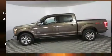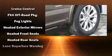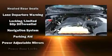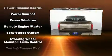Safety equipment has been integrated throughout, including head curtain airbags, front side impact airbags, traction control, brake assist, ignition disabling, and four-wheel disc brakes with ABS. Electronic stability control ensures solid grip atop the road surface, no matter how challenging the driving conditions.